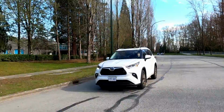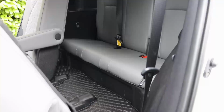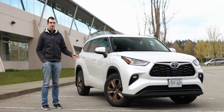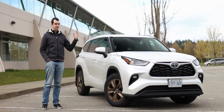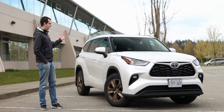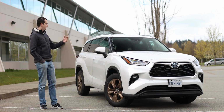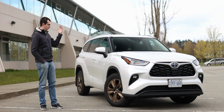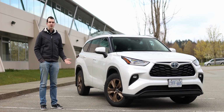Sure, it doesn't drive quite as well as the Ford Explorer Hybrid, and that third row is extremely tight, but it's really fuel efficient, it's spacious, it's very easy to drive, so you'll be relaxed at the end of your journey. It's available in multiple trim levels. It has 7 or 8 passenger seating. It's just one of the best out there.